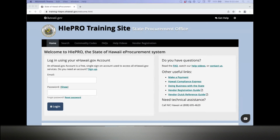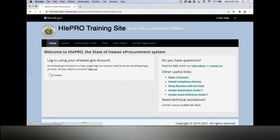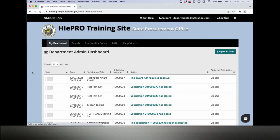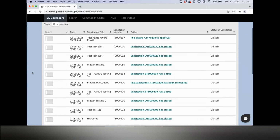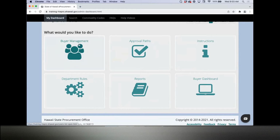The first thing we're going to start with is the buyer management. We are using our training site here, so none of this information is real, it's just for training. So I'm going to go ahead and log in as a department admin. You'll see the department admin dashboard up at the top. This is just recent activity. And down here is where you're going to find the buyer management module.